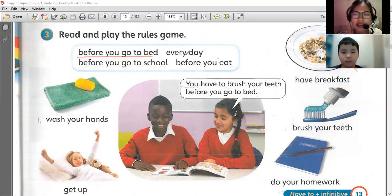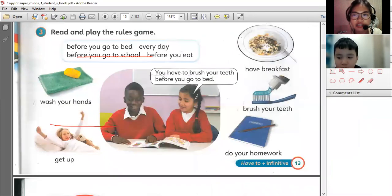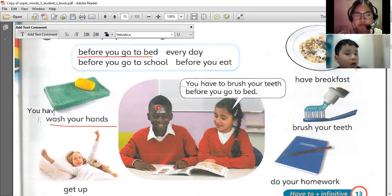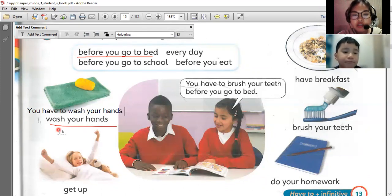Yes, that's good. Okay, what about we'll try wash your hands? Okay, how about that one? Okay, can you try to make a sentence using wash your hands? Okay, so we will use have to plus the infinitive wash your hands. Okay, yes. Okay, what do you say? You have to wash your hands.